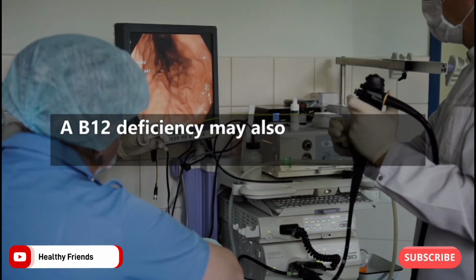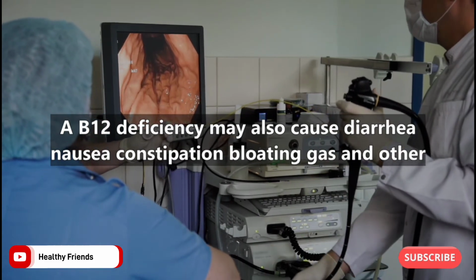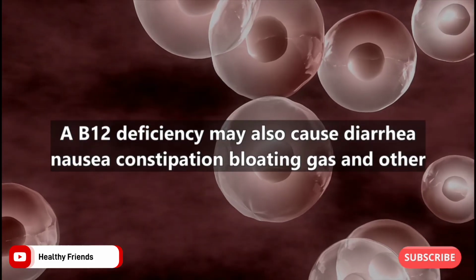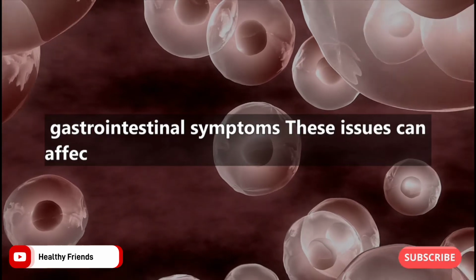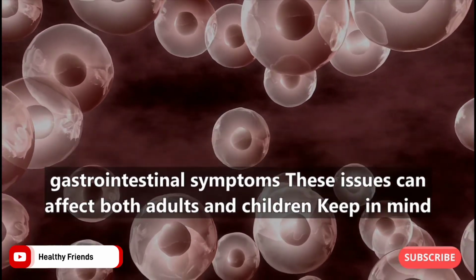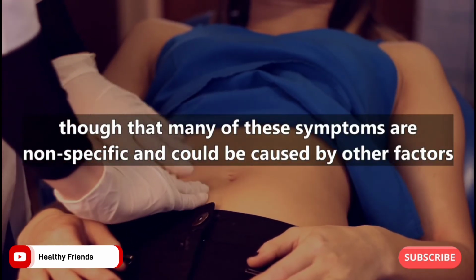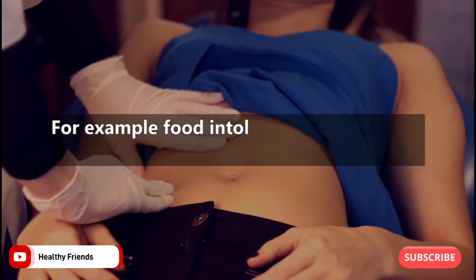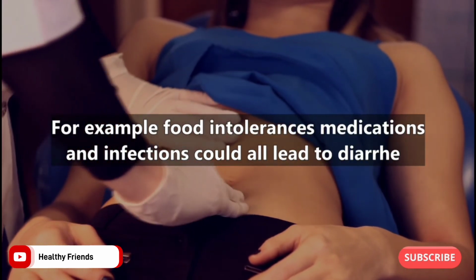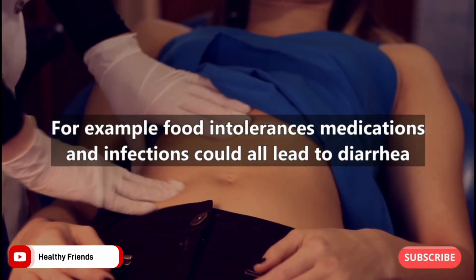Number 2. Gastrointestinal issues. A B12 deficiency may also cause diarrhea, nausea, constipation, bloating, gas, and other gastrointestinal symptoms. These issues can affect both adults and children. Keep in mind, though, that many of these symptoms are non-specific and could be caused by other factors. For example, food intolerances, medications, and infections could all lead to diarrhea.